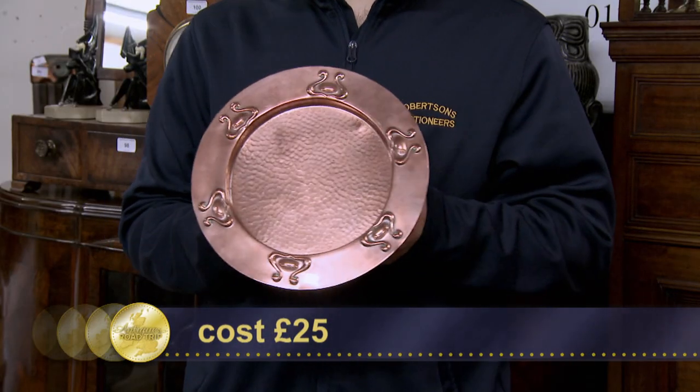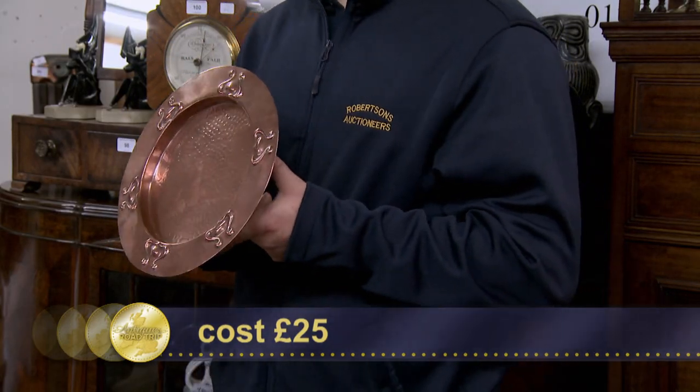The auction room can be so inviting, yet at the same time disappointing. I'm disappointed, but that's life. Never mind. Next up is Anita's arts and crafts copper plate. It's the Art Nouveau. It's defined by the femme fatale, isn't it? You think I'm a bit of a femme fatale? You are my femme fatale.